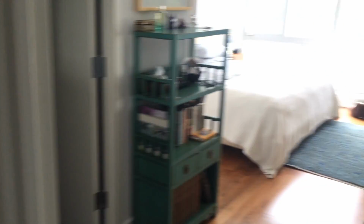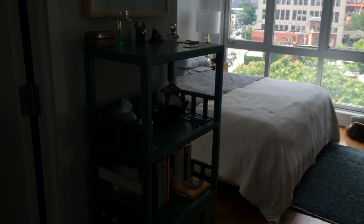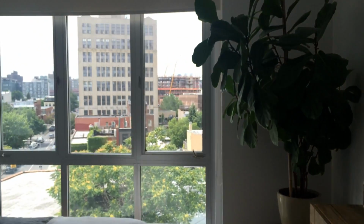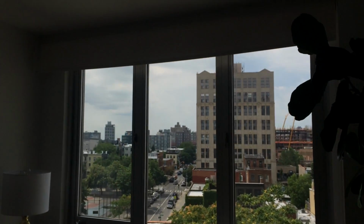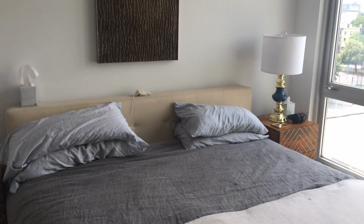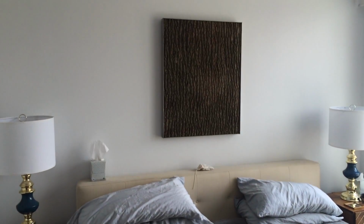Okay, bedrooms are down here. Bathroom, full tub. This is the master. Private bathroom, master bathroom, large shower. Lots of light, there are blinds. As you can see, it's very quiet when the window's closed.